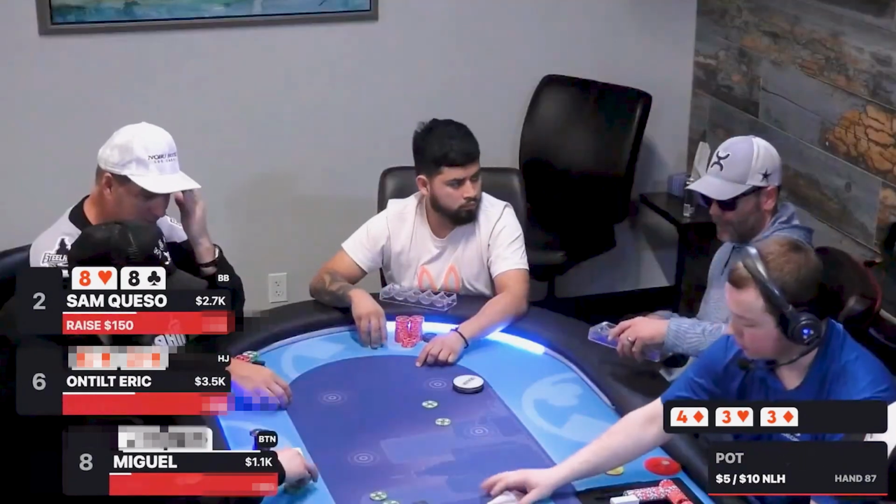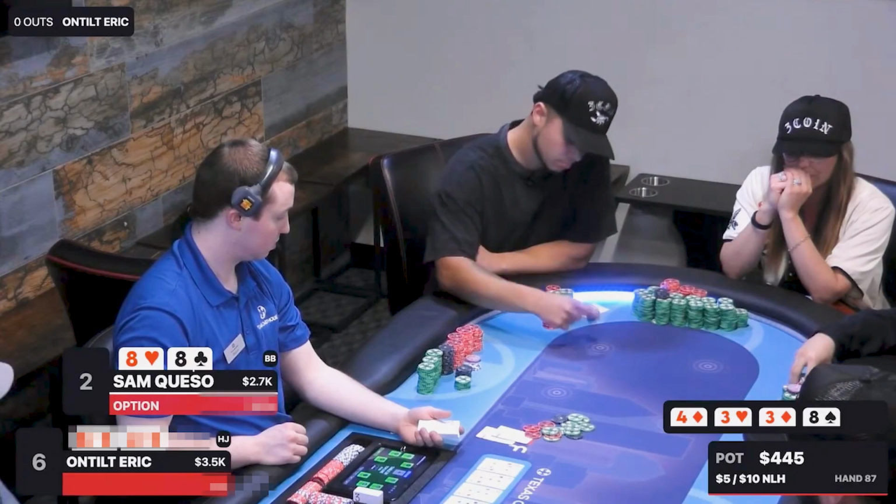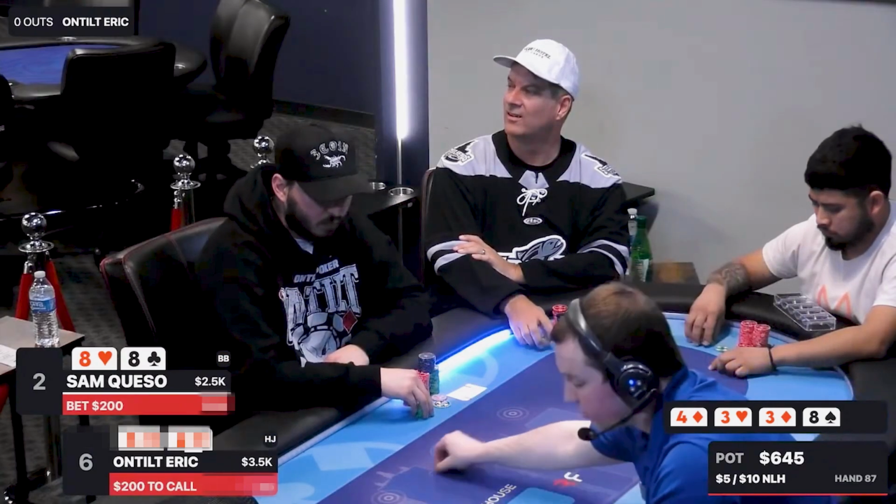So we're heads up to a mediocre turn. Comes the 8 of spades, so we just turn top boat. Nothing crazy here. I bet for $200, which is clearly for value. Eric calls, so he probably just has diamonds. We're off to a river.